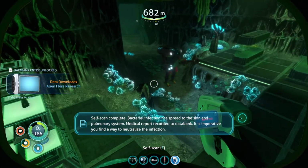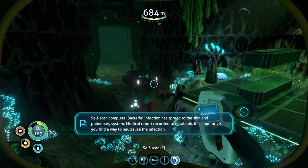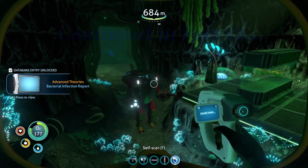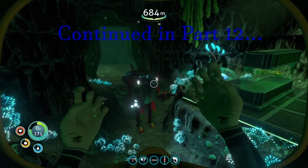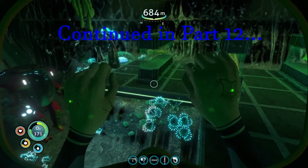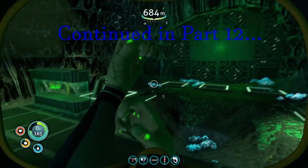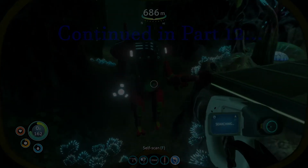Bacterial infection has spread to the skin and pulmonary system. Oh, terrific. Medical report recorded to data bank. It is imperative you find a way to neutralize the infection. Hmm. Awesome. Oh dear, now we're in trouble.